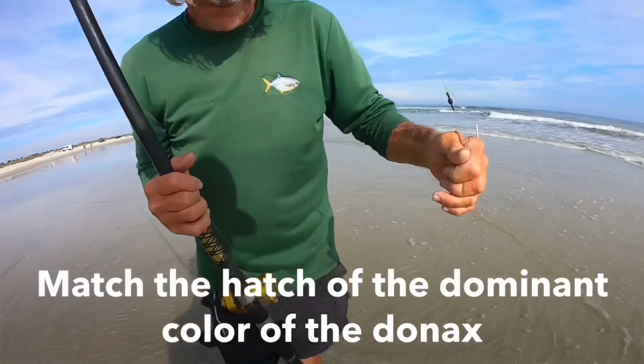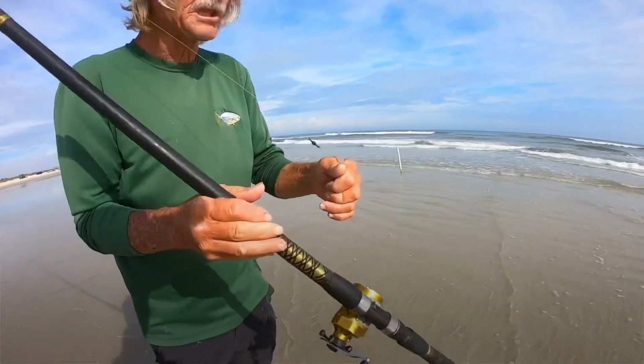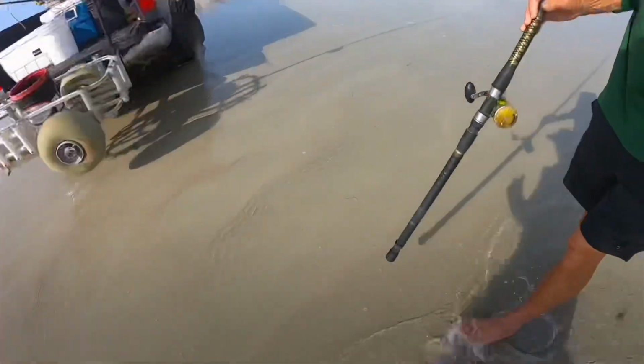This may be getting the bite. See the little white bead? Yeah, that matches up with all those little clams that they're out there feeding on. That's what it is, huh? Okay. So the dominant color is white here, huh? Yeah, it's the dominant color.